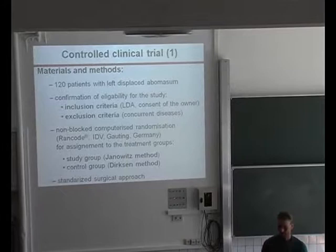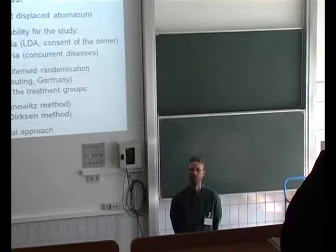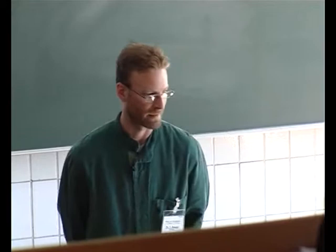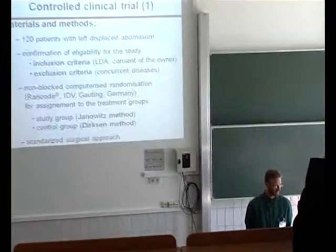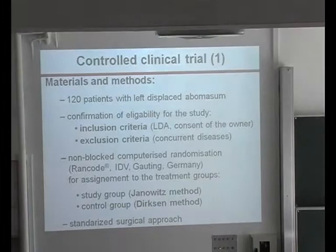But if you want to get really hard data about a new treatment method, you have to perform a controlled clinical trial. And this is what we have done here in Giessen from 2000 to 2002. And we included in this controlled clinical trial 120 cows with left displaced abomasum. And we had different inclusion criteria and also exclusion criteria. For example, concurrent diseases, severe mastitis or endometritis or claw problems.